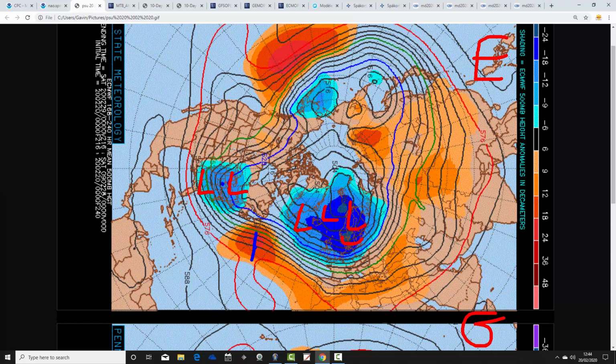So the central part of the Atlantic sees the centre of the ridge of high pressure. What that does, although the ridge is still sort of ridging into southern and southwestern parts of Spain, is just allow the jet stream to start to move southwards.